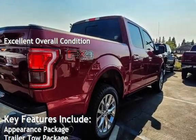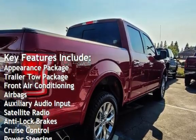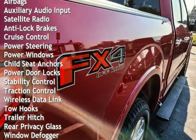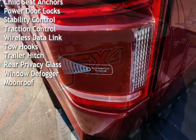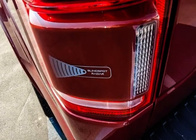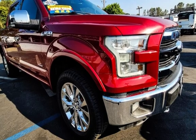Key features include: appearance package, trailer tow package, front air conditioning, airbags, auxiliary audio input, satellite radio, anti-lock brakes, cruise control, power steering, power windows, child seat anchors, power door locks, stability control, traction control, wireless data link, tow hooks, trailer hitch, rear privacy glass, window defogger, and moonroof.